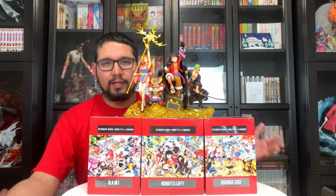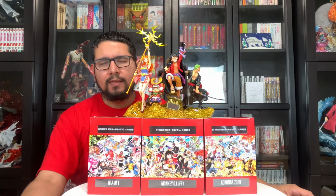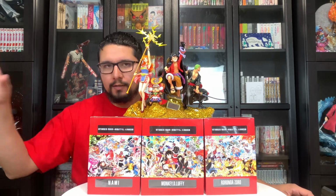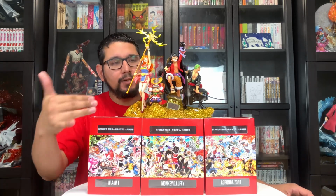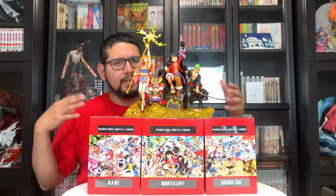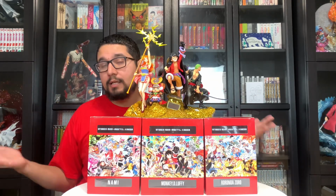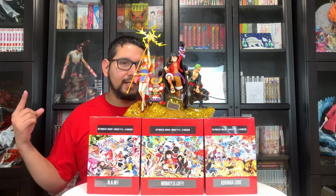Which, by the way, a huge shout out to Lance for allowing me to choose this whole set. I'm pretty sure he only allows people who get second and third place to choose one figure. I got third place, but he still let me choose these three. I asked, hey, are these included as a set or do I just get to choose one? And he said, for you, I'll let you get the whole set. So I was like, all right, cool. So shout out to him for that.